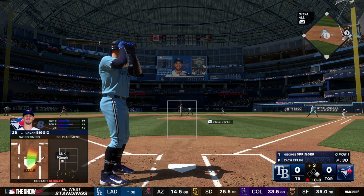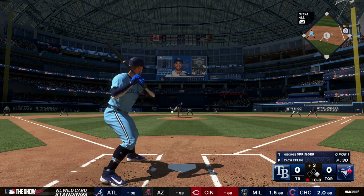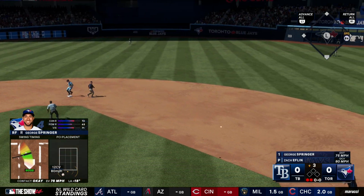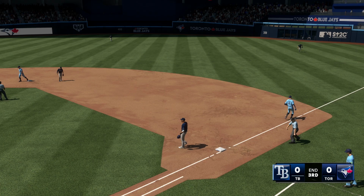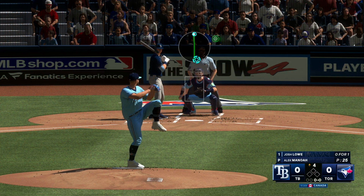And the batter is George Springer. He's 0 for 1. This to 3rd. Over to Loud. Double play. What a twin killing, Dan. And we're back as we go to the top of the 4th.